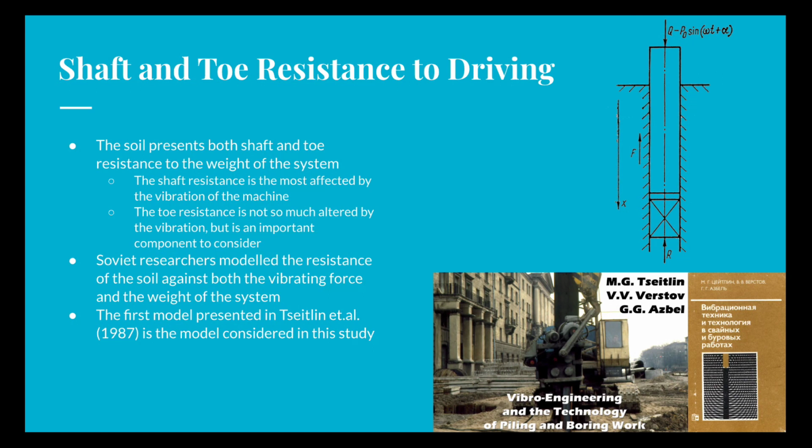And you can see not only the book cover, but a picture of a Soviet vibrating machine driving piles in Leningrad.